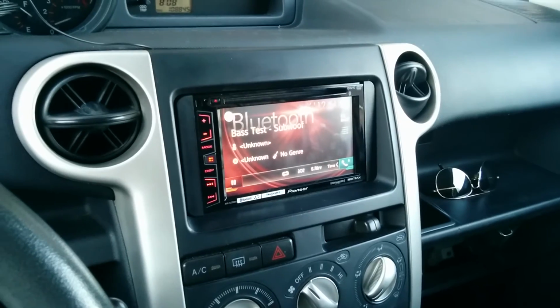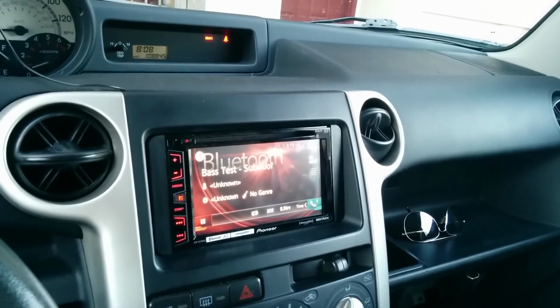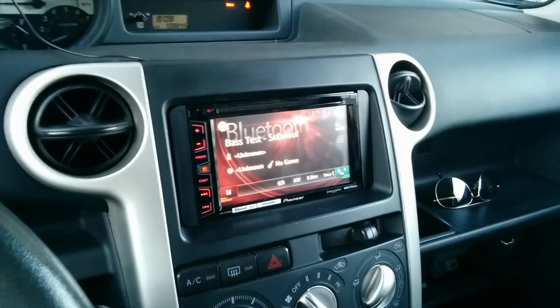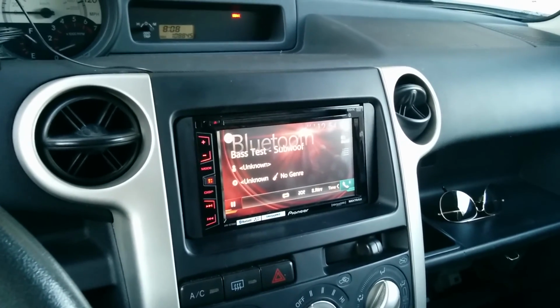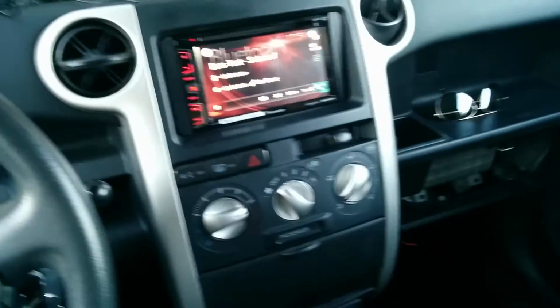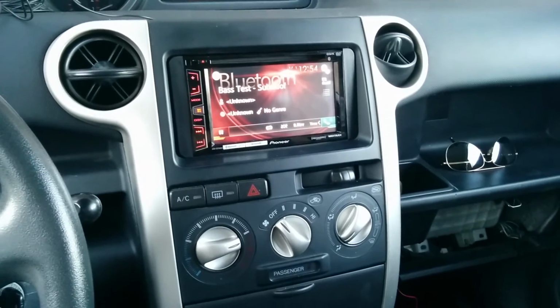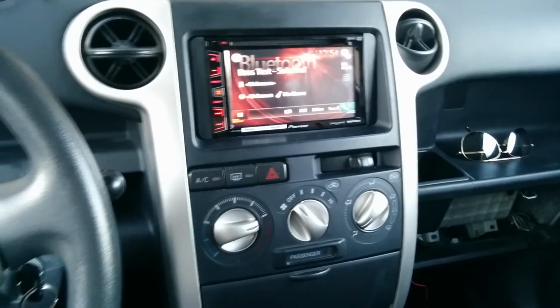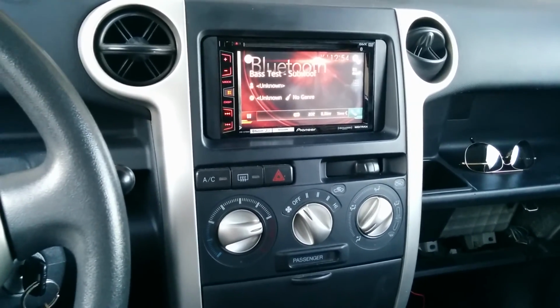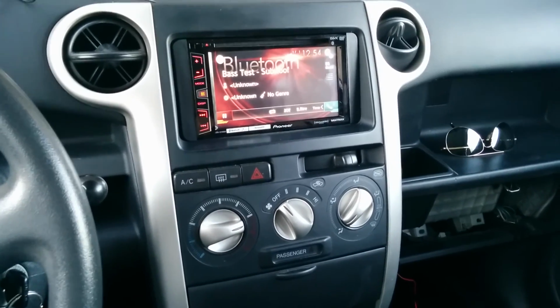But anyways, this stereo is great. I bought it for $230, like I said, and it works out really well. So well worth the deal. Really brings my stock speakers to life. I wouldn't hesitate at all about getting this. If you have any questions, feel free to let me know. I will be posting more videos of the reverse camera light and also the parking brake bypass if you need any of that. Thank you very much.